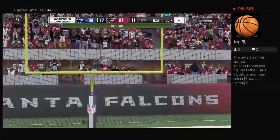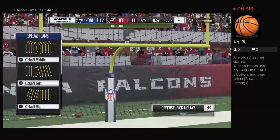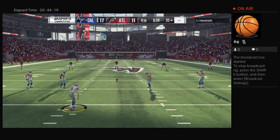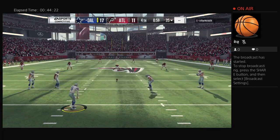And Bailey is able to knock it through. And that will add 3 more to their lead. It pushes it up to 6. So a miss on his first attempt, but this time he gets back on the bike and knocks it home.